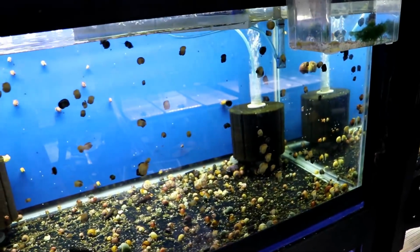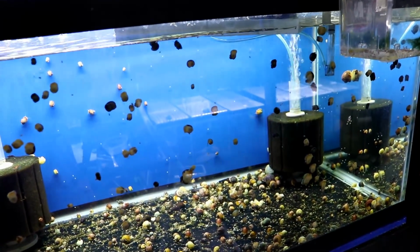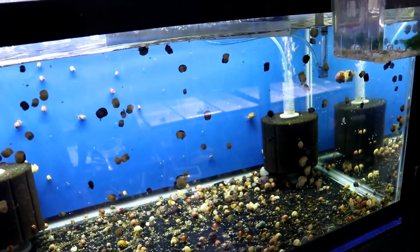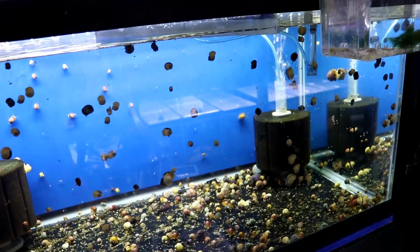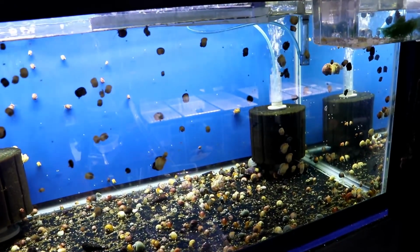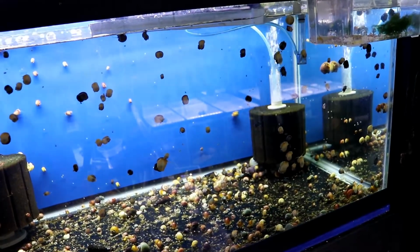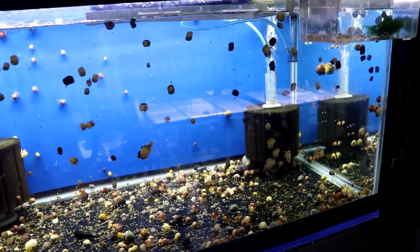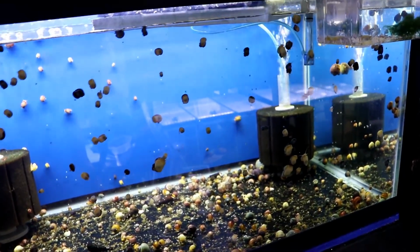I'll link a video up above. The YouTuber's name is Chubby Guppy, or is it Chub Guppy? I don't remember which one it is, but I'll link the video up above. And he kind of did this cool idea where he used this Wendy's container to create another way to do this. So you guys want to watch that and kind of get an idea how he did it. I thought it was kind of cool. That might be something that I try in the future also.